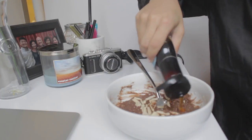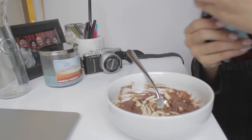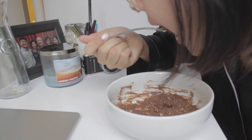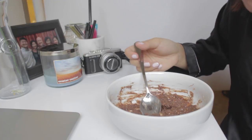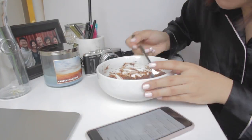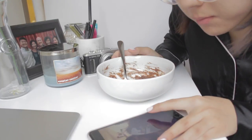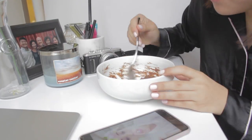And to crunch it up, I also put some almonds in it and some blue agave. And then I just eat my breakfast. Nothing really special. And I will say that this is a pretty heavy breakfast for me, so it does keep me going throughout the day and just starts my morning off.